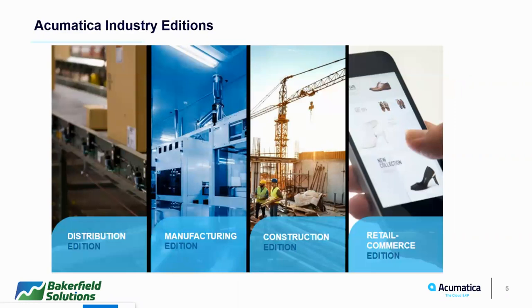Acumatica also has built industry solutions. So if you're in one of these four industries, you will find that Acumatica has specific functionality related to your industry. So distributors, manufacturers, construction, or anybody in professional services for that matter, and retail commerce edition.